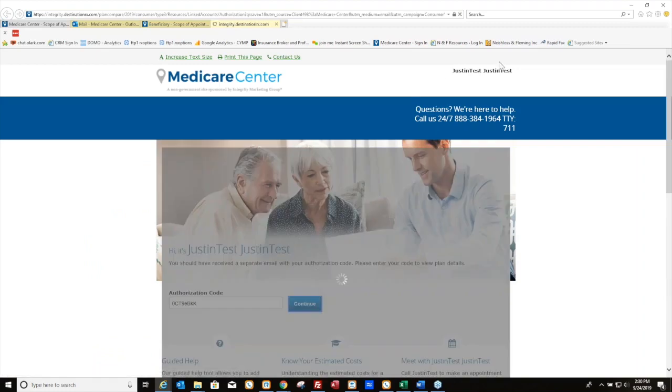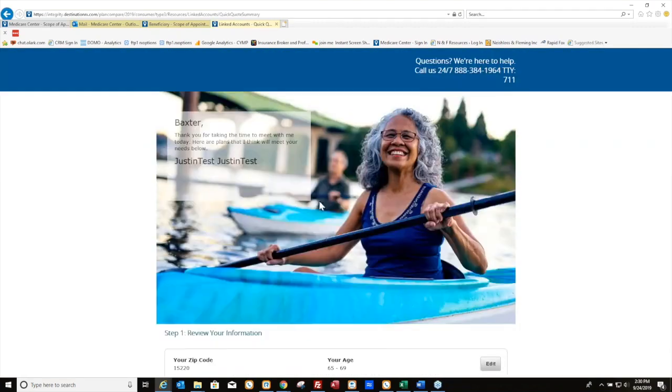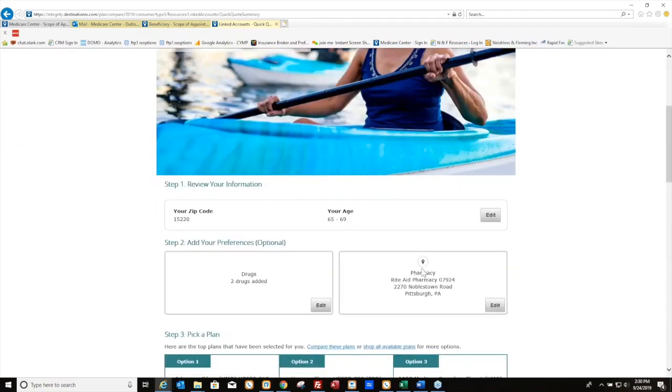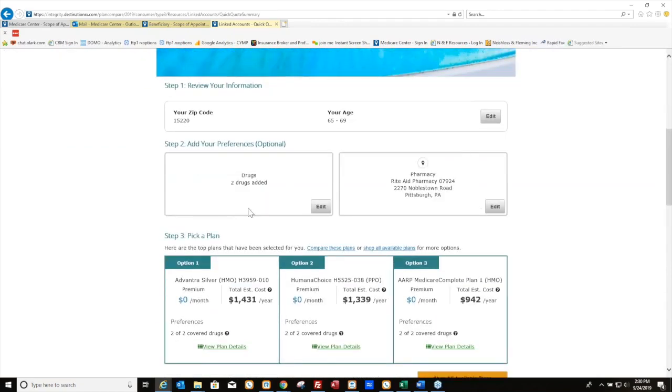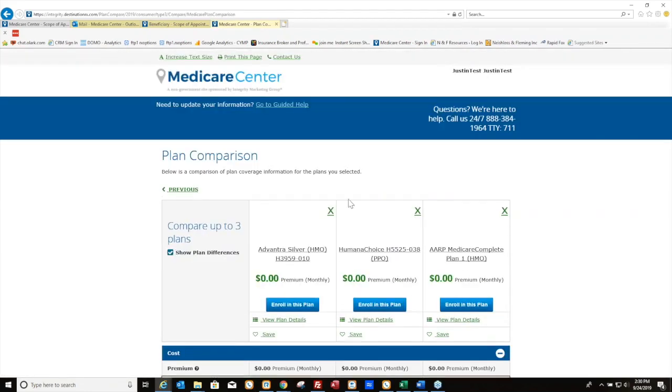Once you click View Quotes, you're going to paste that information in there and continue. Your agent information will be listed up here, so it will contain your name, email, and phone number. This will be your customized message. This is their information. They can edit this information if they need to. Scrolling down are the 3 plans that we sent. So they can click on View Plan Details for specific plans there, or they can click Compare these plans to see what we sent over.